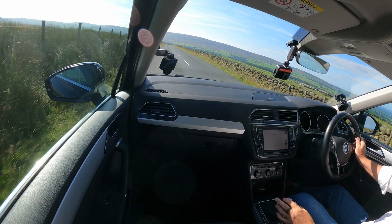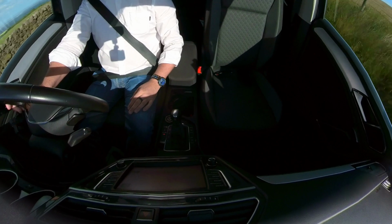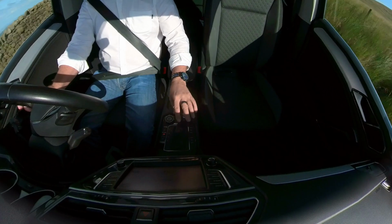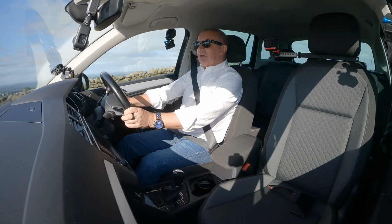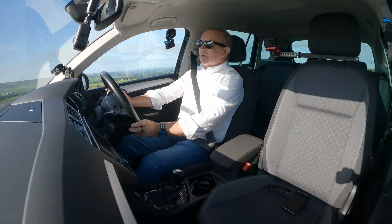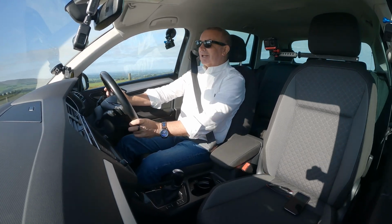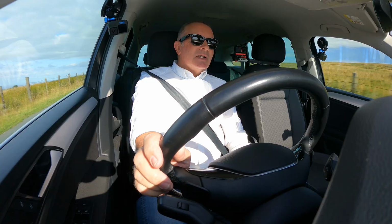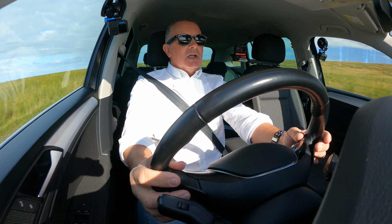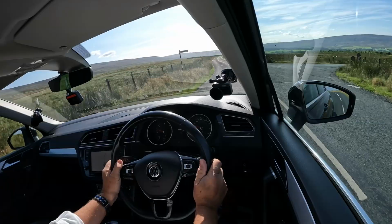The DSG gearbox, which is a great gearbox in my opinion. You can knock it over there and you can change gear like so using the selector. The reason for doing that escapes me at the moment, but I'm sure there are people out there that buy an automatic and then use it like that. So we'll put it back into just drive or economy. You can also use the paddle shifts on the back of the steering wheel there. Change down on the left and up on the right.